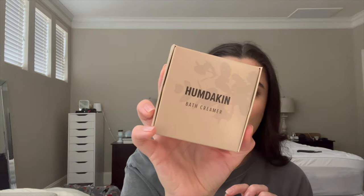And then I went by this really cute shop and I can't remember the name of it, but they had a bunch of awesome, cool home stuff and kitchen stuff. And they had a lot of bath, self-care, beauty products as well. So I did pick up this 4-pack of little bath bombs, but they're actually called bath creamers from Humdakin, H-U-M-D-A-K-I-N. They were super cool.